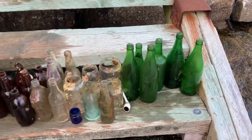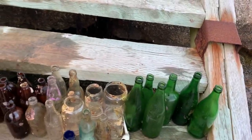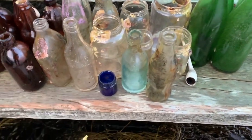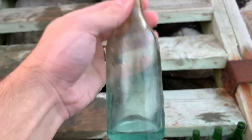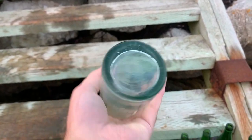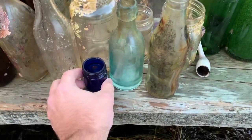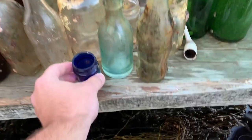Really successful dive tonight. I was really happy about this after the one last night where I mostly pulled out garbage, which is still good to do, but it's just not as fun as finding some rare bottles like this one here. This is like my John Nash bottle, but it has no writing on it. It's just an old style top to it, and that nice blue-green color in the glass, so I'm really happy about that. We've got a small cobalt blue Vicks Vapo Rub. I've got two of those now.